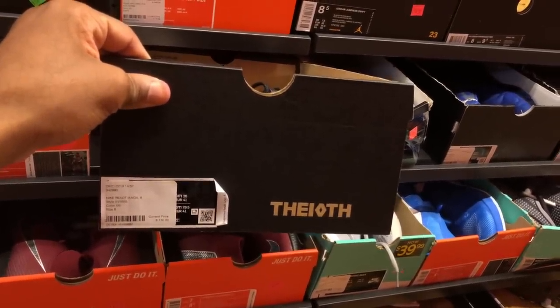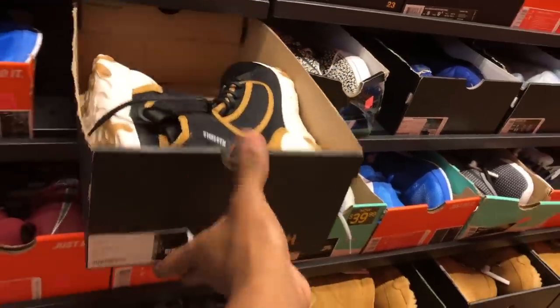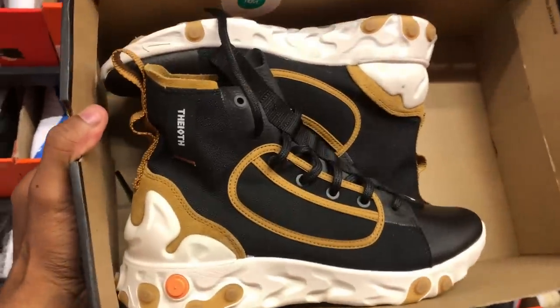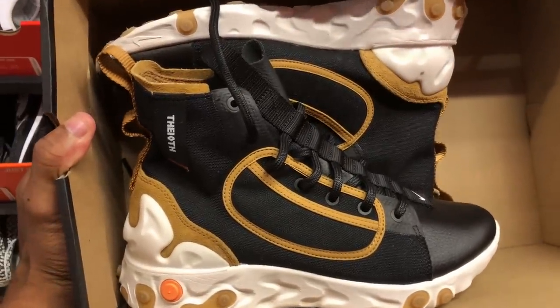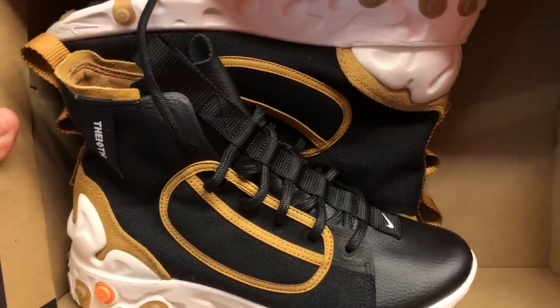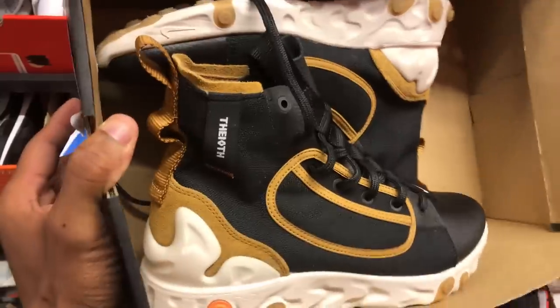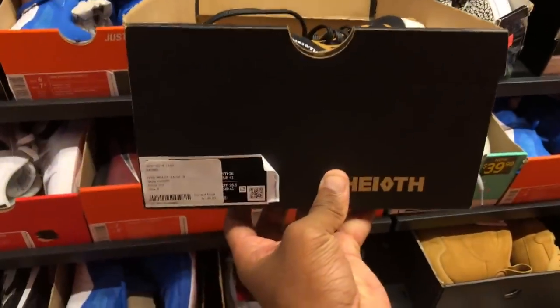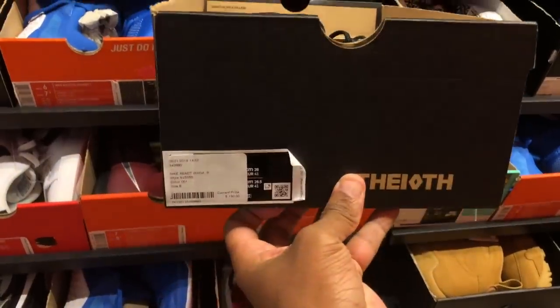The IOTH? Looks like an Element bottom. Got the same tag, canvas. Midfoot, leather, toe box, rope laces, pull tab in the back. Never heard of them, man. They're going for 130 though. Size 8.